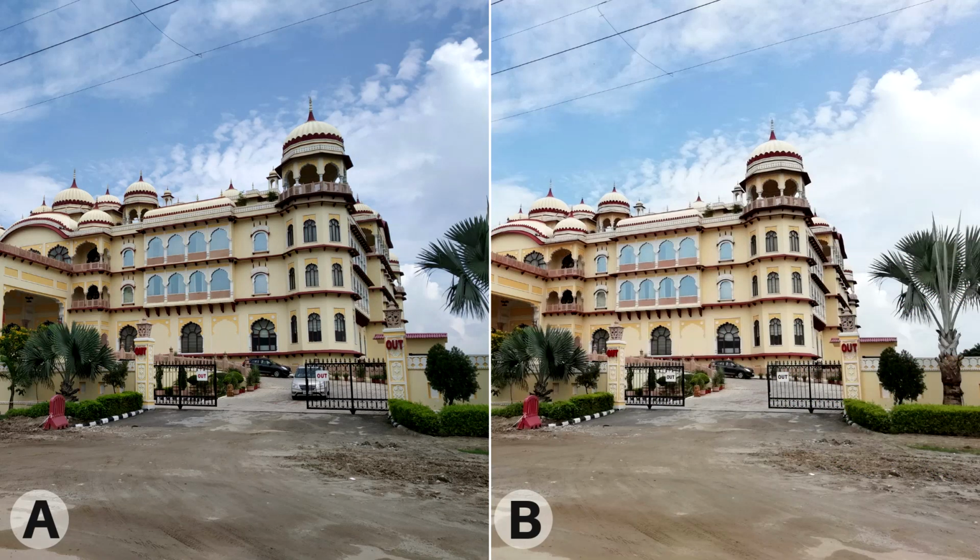Let's start with a wide broad daylight shot. Now in this image, both the devices did a really good job, but notice the color of the sky in both the images. You can pause the video if you want, choose your favorite, and let's move on to the next one.